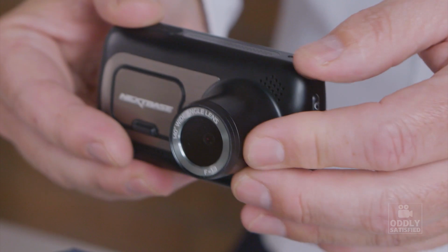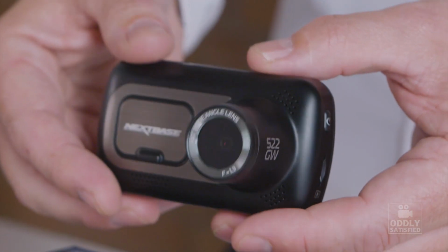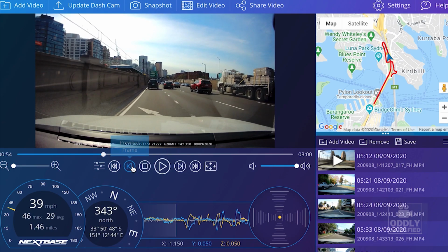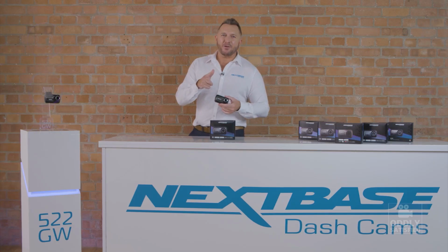Alexa built-in is an incredible feature that allows you to control your Dashcam with your voice, whether it's controlling your music, asking for directions, or controlling features of your Dashcam. And with the My Nextbase player free to download to your computer, you can view, edit, and share all of your footage. And with our super accurate GPS, which refreshes 10 times every second, you'll be sure to have every single detail on your Dashcam. So let's take a look at this in the car.